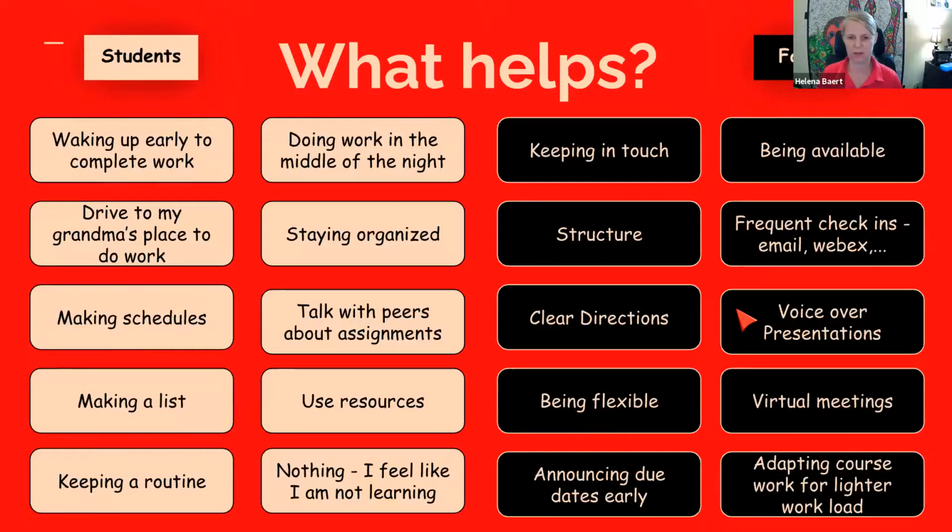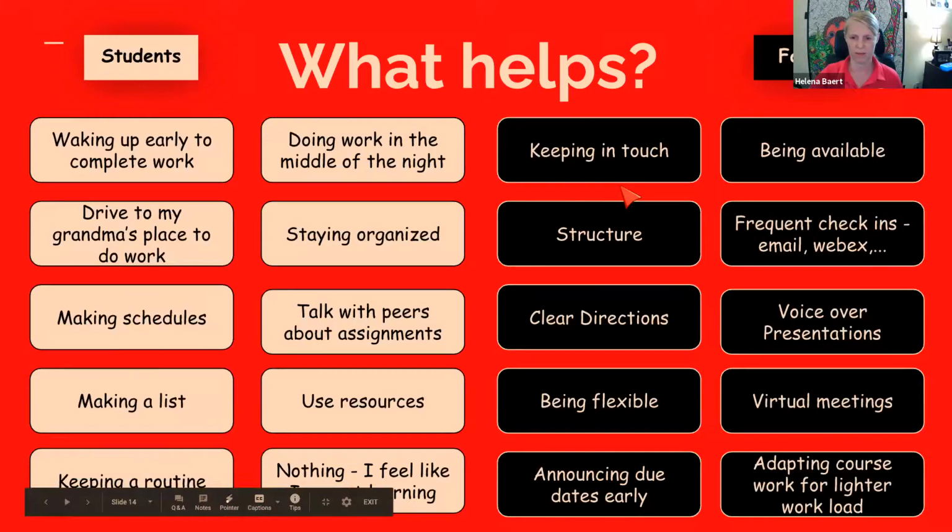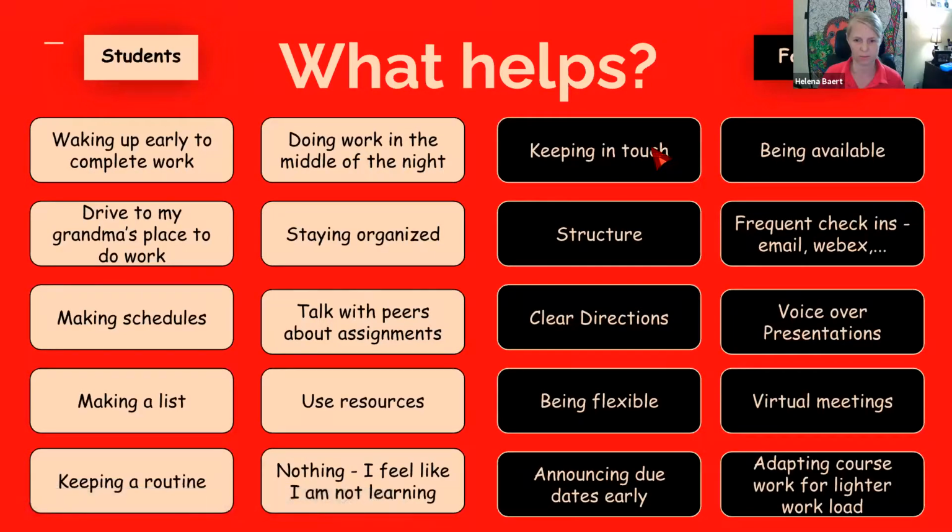So at the bottom, which was a really interesting one, which I mentioned before, is, you know, one student, what helps you learn? Nothing. I feel like I'm not learning at all. So there are students that don't feel like they are learning, and that online education, online learning, online teaching is not for them. They feel lost. They don't believe that this is learning.